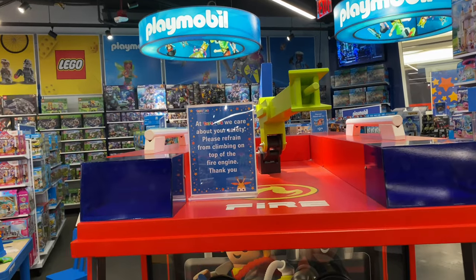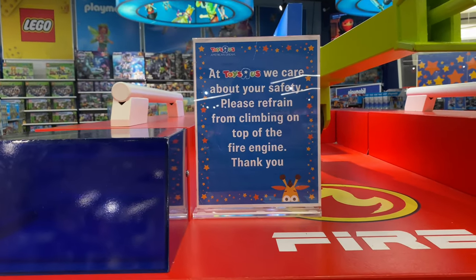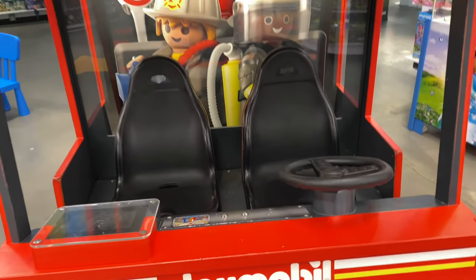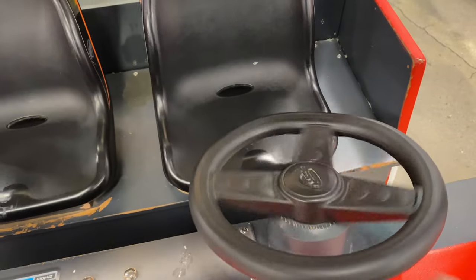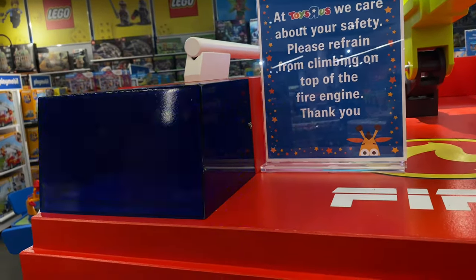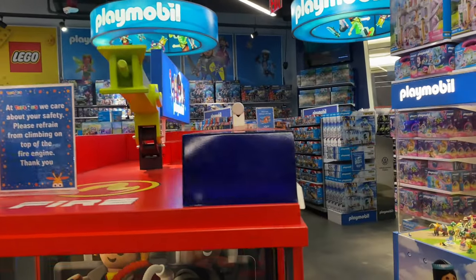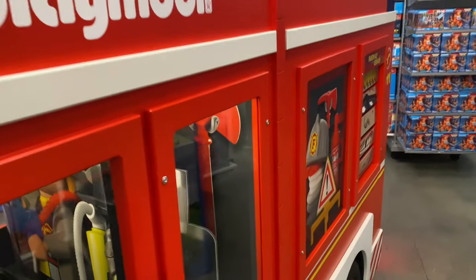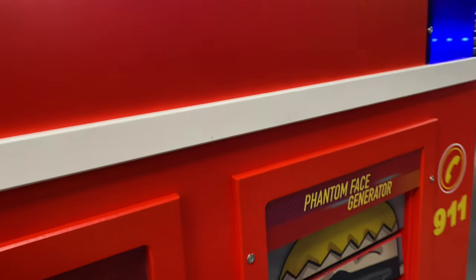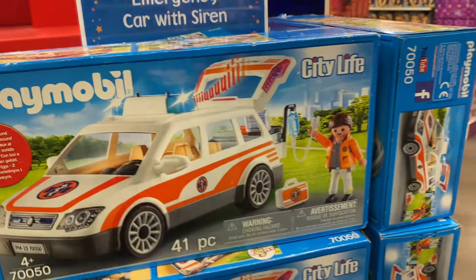You got a fire truck here. Look at that. We care about your safety. Please refrain from climbing on top of the fire engine. Thank you. Well, you're welcome. Got a little steering wheel here. Oh, look at that. I turned on the lights. That's pretty cool. And this button does nothing. I was hoping it would be a horn of some sort, but it was probably going to get too loud for the store workers. Probably not the best idea.